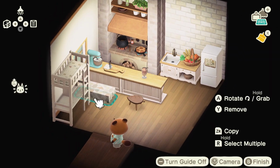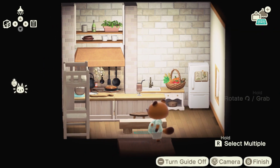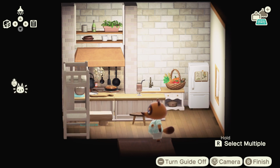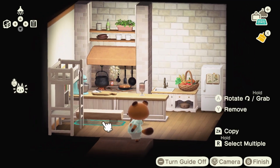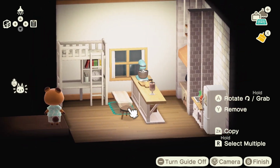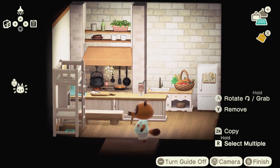Trying to figure out what bench to put there was a pain in the butt. I actually went through so many different options that I just edited it out because it was just a waste of time and the video is long enough as it is. But I love the leaf stool. I think it's one of my favorite seat items in the game.